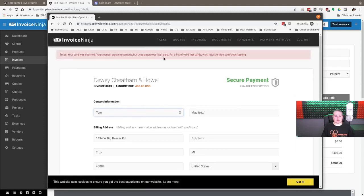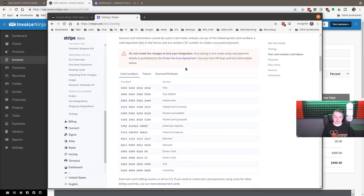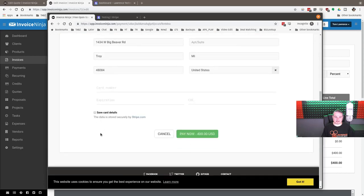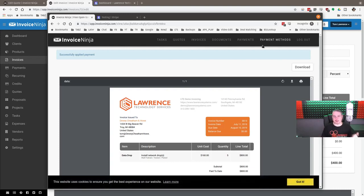Oh, it was declined. In test mode, but use a non-test card. That's interesting. That is listed as a test card. Oh, that period on there. Well, let's try this card. I'm curious. All right, successfully applied payment on there.